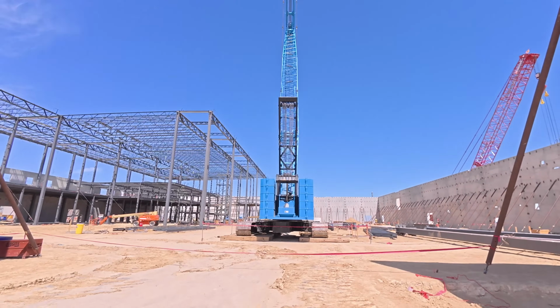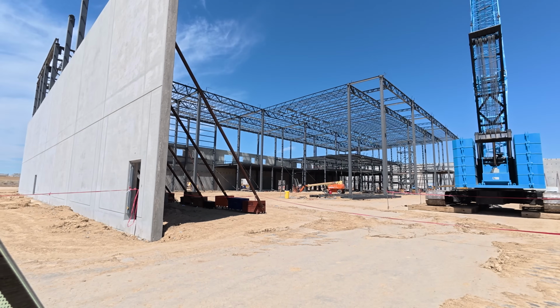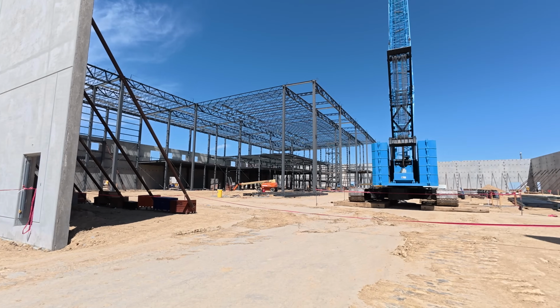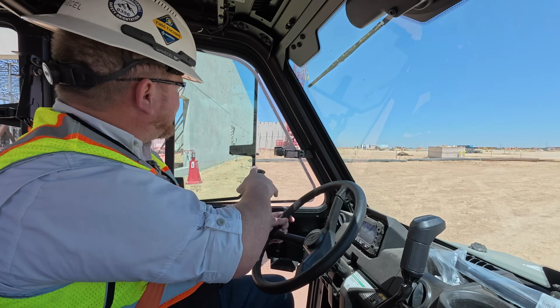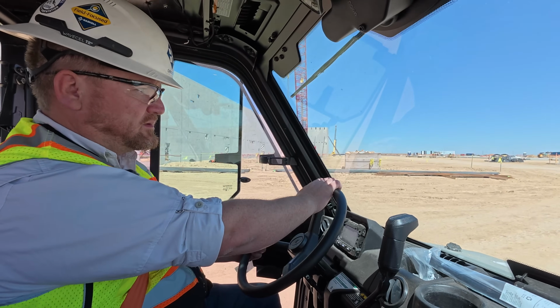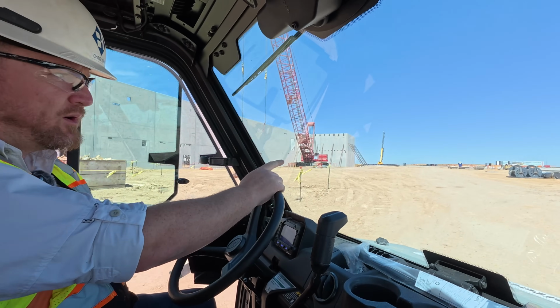So each platform will have equipment for the production. They're installing the roof girts now. We'll have roofing starting soon. Start getting the building dried in. This is the crane that actually lifts the wall panels up. And these are the wall panels where we just poured.